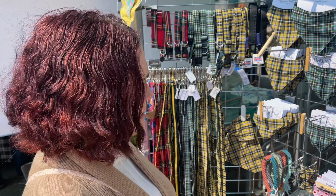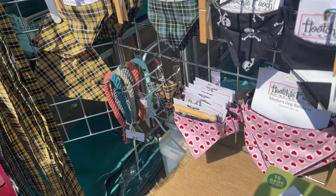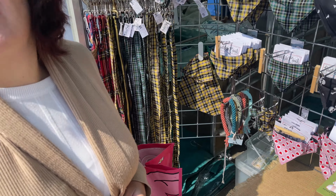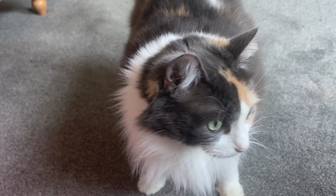What you found, love? I was thinking maybe we could get Willow a bandana. I think she'd look really cool in a bandana. Well, the trouble is she's rather on the large side, so I'm not sure it'd go around her fat neck. I used to have a cat with a bandana all the time. Yeah, Biggie, but he wasn't overweight, was he? Unlike our cat.